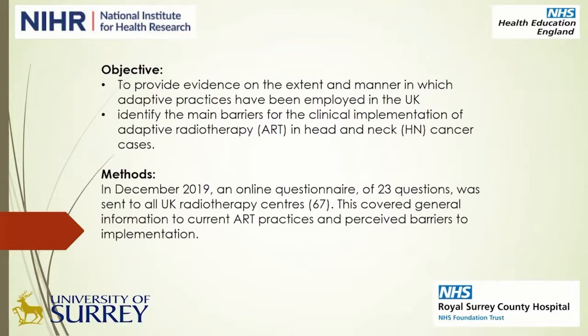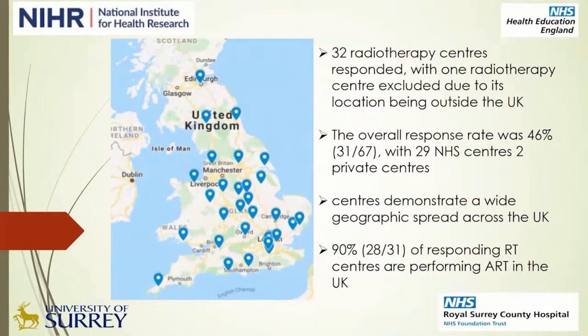In December 2019, an online questionnaire was designed, which consists of 23 questions, and was sent to all UK radiotherapy centres. There were 67 in total. This covered the general information, current ART practice and perceived barriers for implementation. At the end, 32 radiotherapy centres responded, with 1 radiotherapy centre excluded due to its location being outside the UK. And on the map, you can see the centres are widely spread out across the country. The overall response rate was 46%, with 29 NHS centres and 2 private centres. 90% of the responding radiotherapy centres are performing ART in the UK.